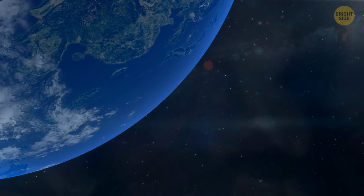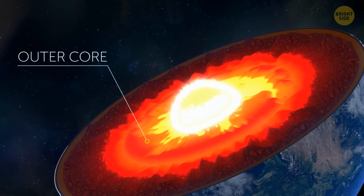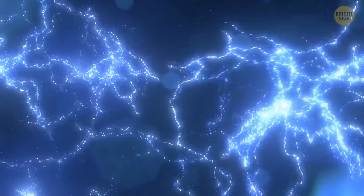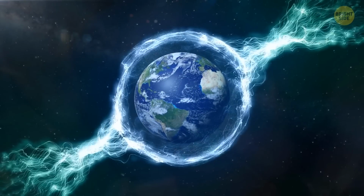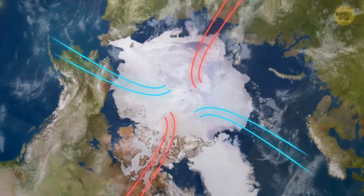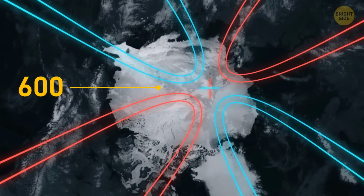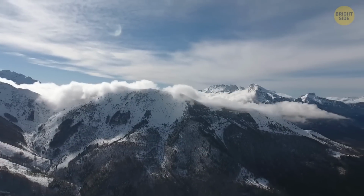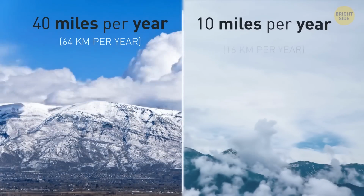Our planet has its magnetic field thanks to scorching hot liquid metal that's flowing inside its outer core. This creates electric currents, and they, in turn, generate the magnetic field. For the past 200 years, the planet's magnetic North Pole has moved northward for about 600 miles. These days, it's traveling faster than it used to, 40 miles per year, versus 10 miles per year several decades ago.